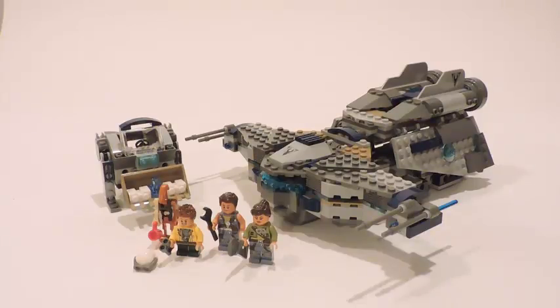I haven't seen it yet, but I have a feeling it's going to bring some backstory to something from the Star Wars canon, which will be pretty interesting indeed for a lot of you Star Wars fans out there, and LEGO fans as well.